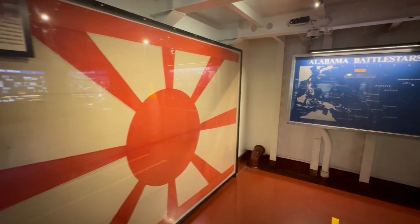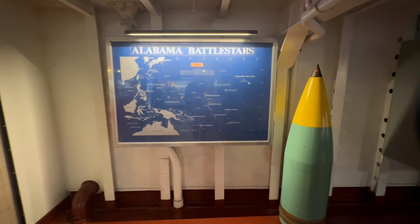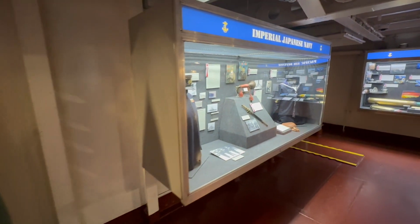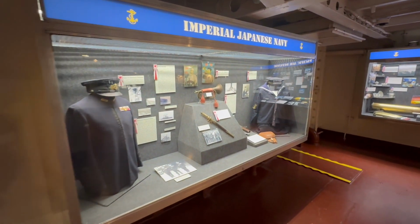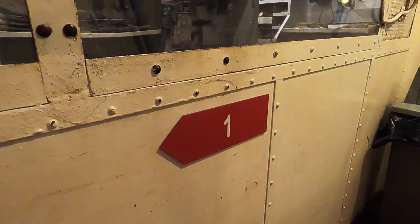Okay, so let's take a look around the warship now, and I'll highlight a few areas because a ship this size with so many exhibits, I can't cover it all. And whichever tour you decide to go on to try to see all that this battleship has to offer, there are signs and arrows helping you stay on track and on your correct tour.